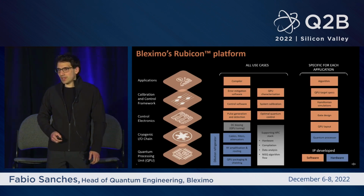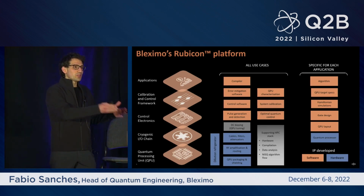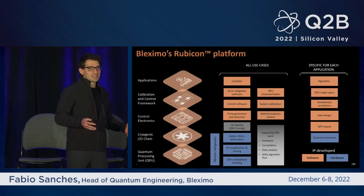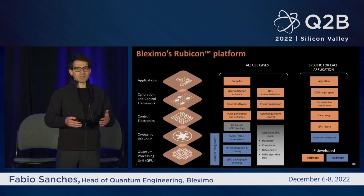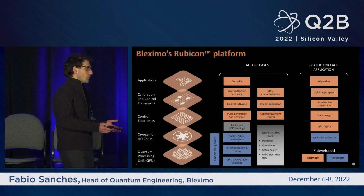Now, of course, a natural question that comes up is, okay, are you going to build a chip for every single application? That's not the case. And then another question is, do those chips have dramatically different requirements? It's going to be really expensive. And it's going to be even harder to drive down the cost, which is, of course, one of the goals here.